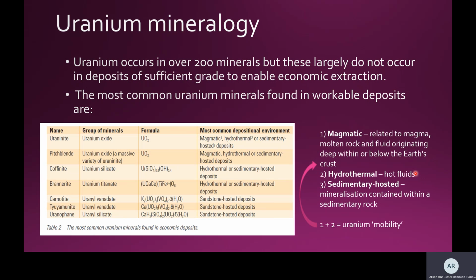Hydrothermal rocks is where you basically get hot fluids being injected into different rock types at any one location, and the fluids carry uranium, some form of uranium mineral, along with the rest of that hot fluid.